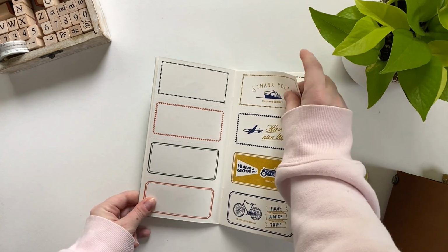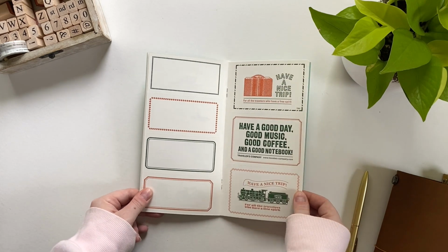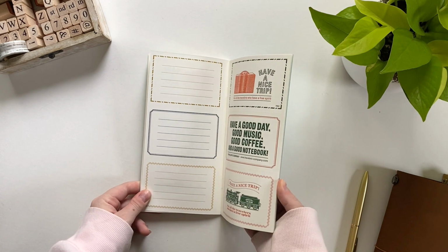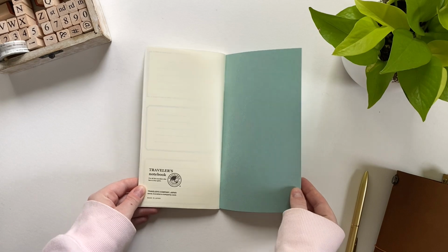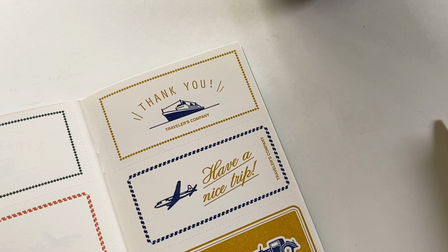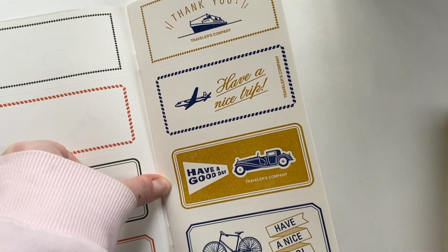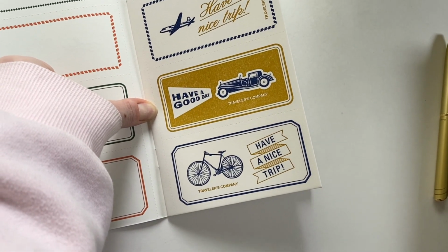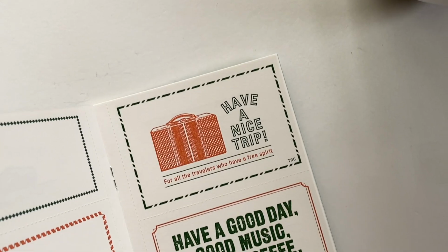This insert has a bunch of these beautiful letterpress message cards in the Traveler's Company traditional design. So there's a lot of trains, planes, automobiles, and even bicycles, if you are into that. I felt like this insert provided a lot of cards. It wasn't the kind of situation where you get something and it comes with literally 2 cards and you're like, man, I'm definitely just gonna save these and not use them because there aren't really enough for me to save and then also give away.